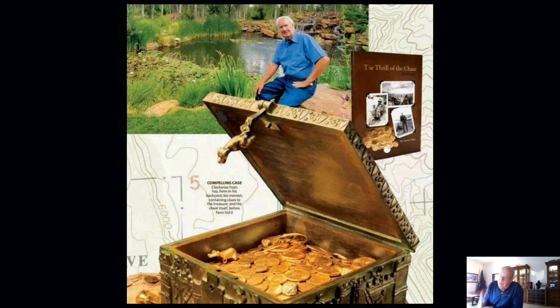But what I'm really driving to here, telling you about this at all, is that there was one person who took all the clues and came to the conclusion that the treasure had to be somewhere along the route of the Cumbres and Toltec Scenic Railroad.